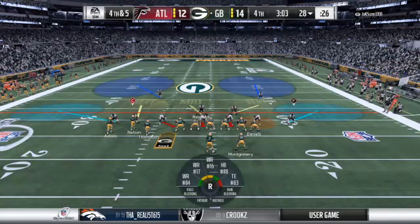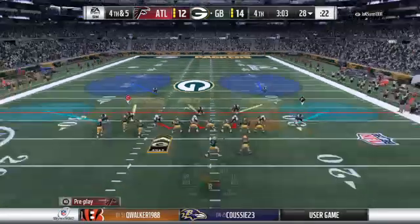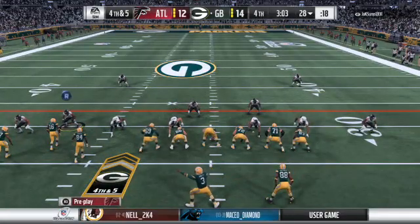Come on, let's go! Flag round! Flag round! Come on! Ohio! Ohio! Ohio! Ohio!